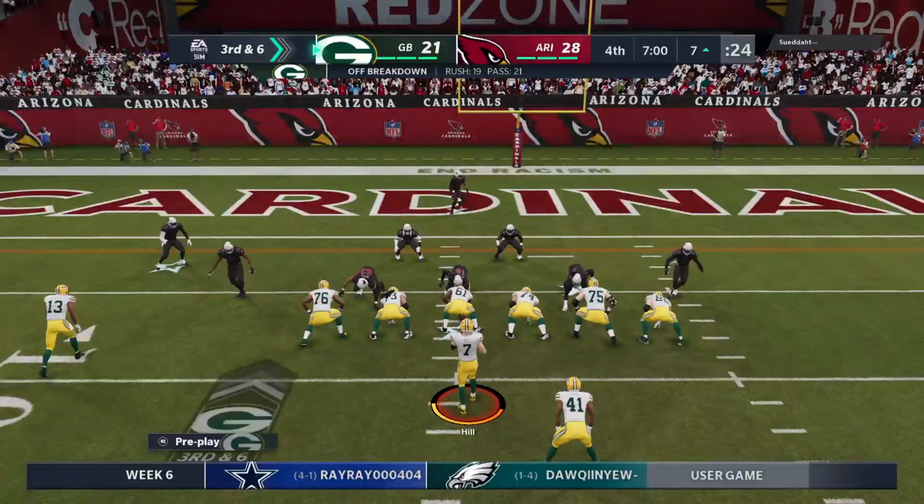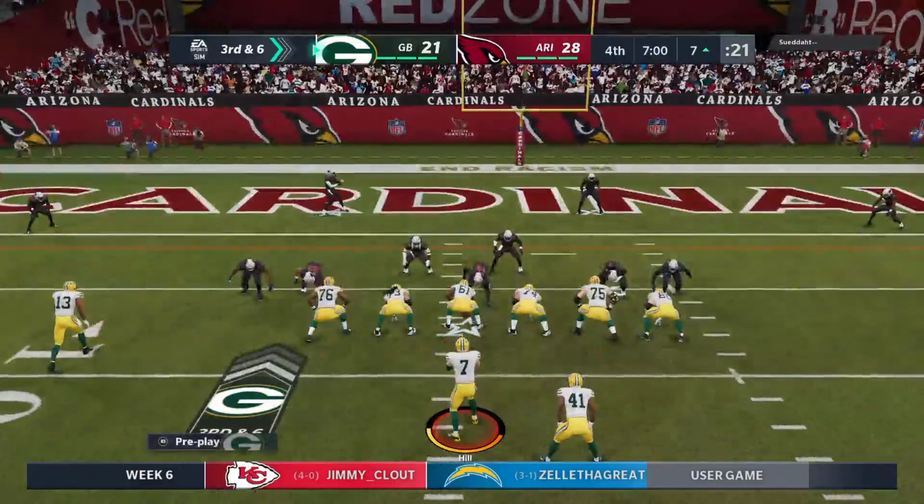The Packers on 3rd down. They have been superb. 5 for 6 to this point. This will be 3rd and 6.